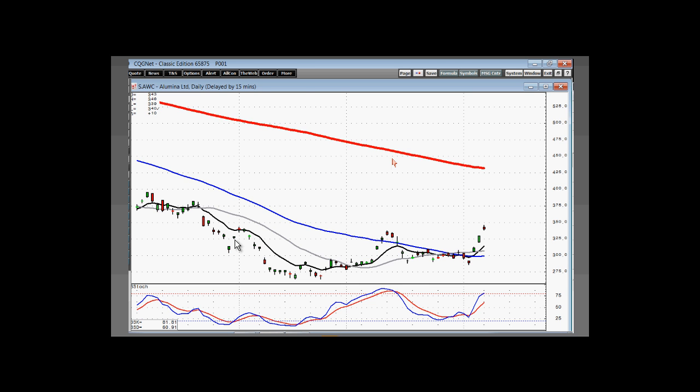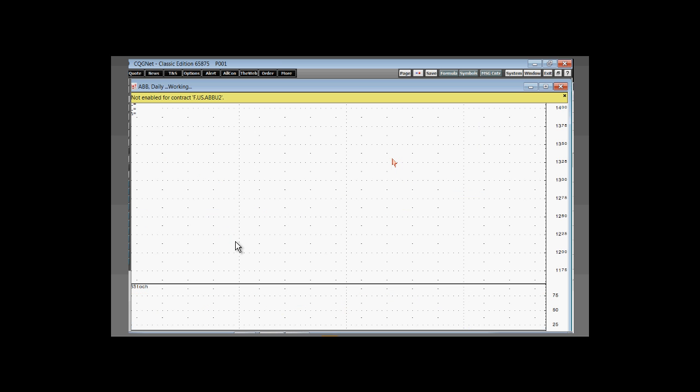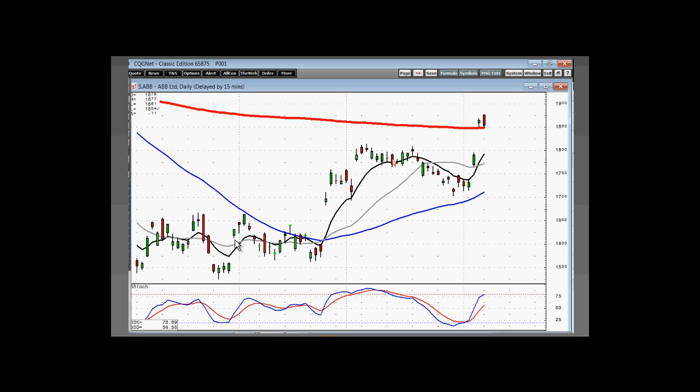SCHW. Practically the same thing as the Dow. If this opens weaker tomorrow, it's coming back to test the T-line. And ABB, a left-right combo. If this opens weaker, they're coming back down to the T-line.